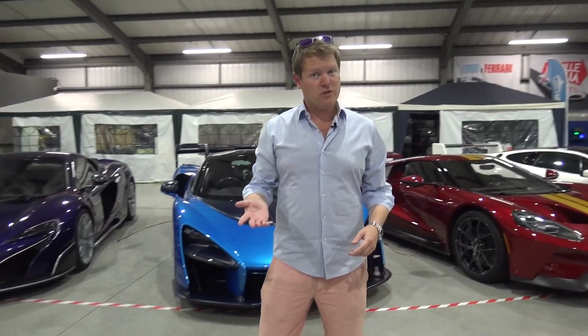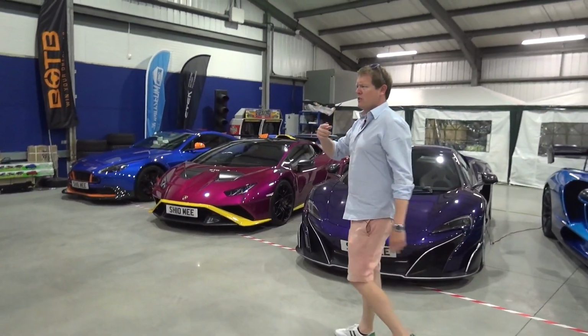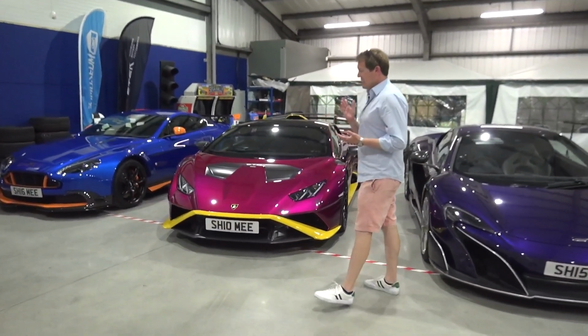So you get 7 years in addition to the 4 years of warranty that you get with those as well. But Lamborghini, I think, only more recently introduced the servicing pack. The thing that stands out massively, though, is to do with insurance.